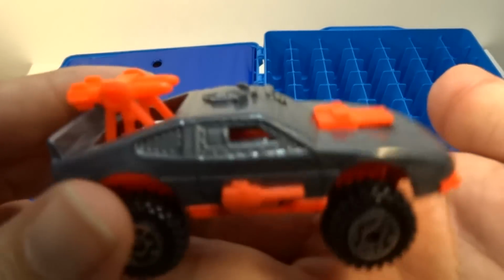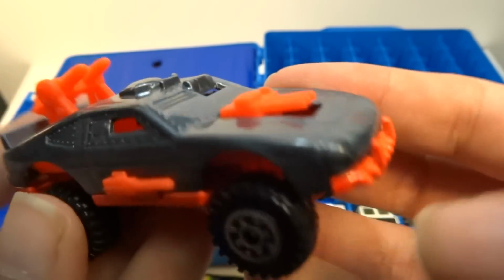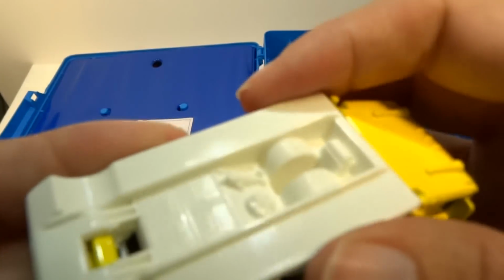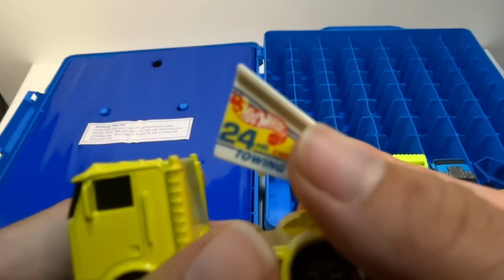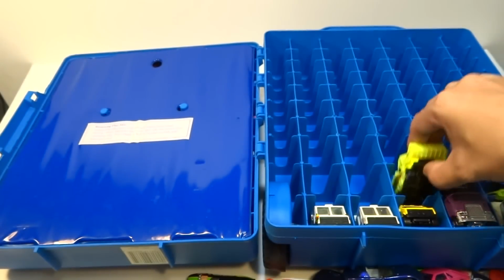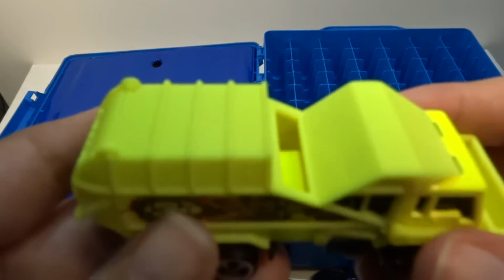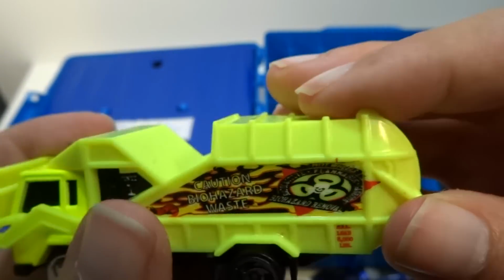And, ooh, battle car. This one's really cool. It would be even cooler if these bright orange parts were painted and not bright orange. But it's cool anyways. And a towing ramp car, which can dump off your car if it doesn't want it anymore. It's got a little thing for the back wheels. And some type of garbage scooping truck. I can't read it. What does it say? Caution, biohazard waste. Ew! Biohazard.